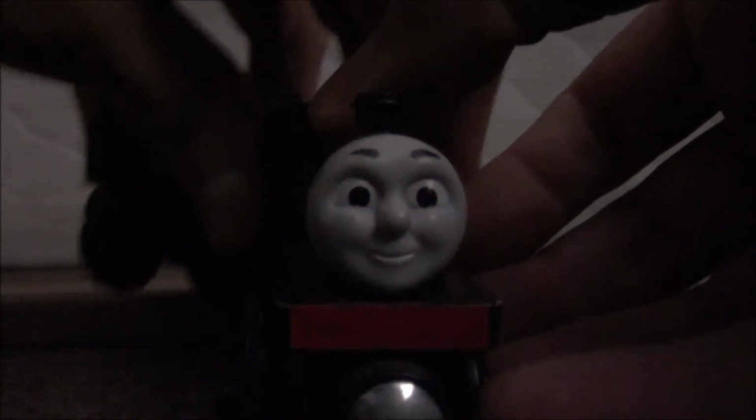I love the black paint job. It's very slick. The wood quality is great. And I love the detail of the little whistle. As you can see, I covered up the number 5 with just a piece of tape just to make him more Railway Series-esque. It's just the normal James face, so I'm okay with that. It says Origins James on the bottom. And again, check out my review for more detail on this model.